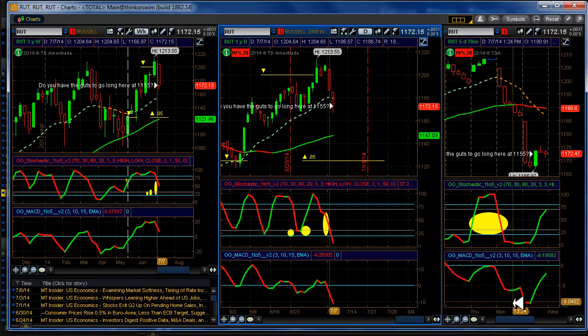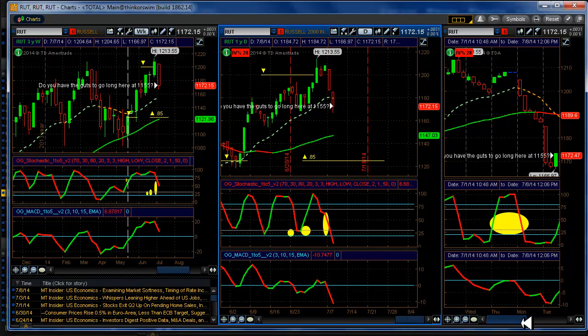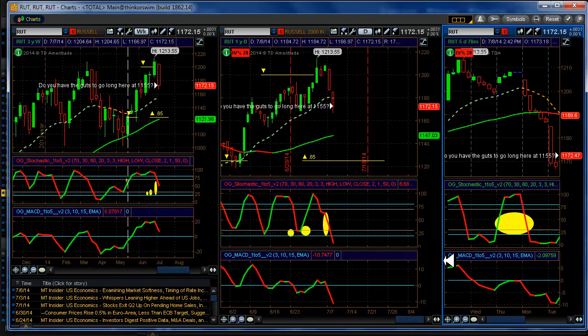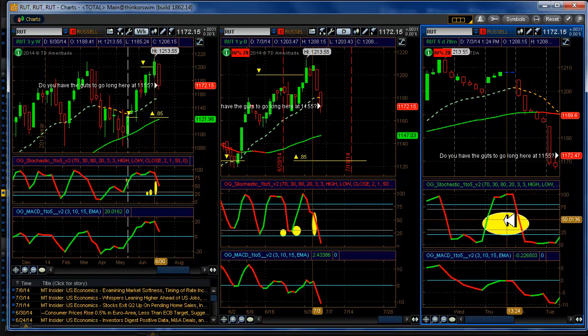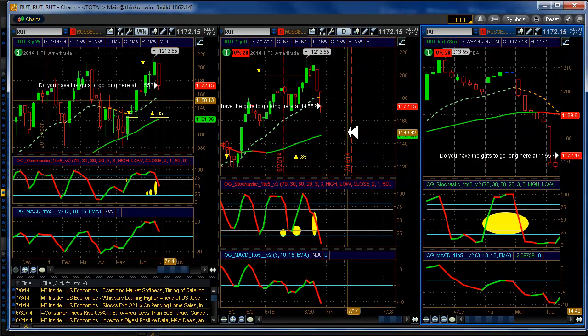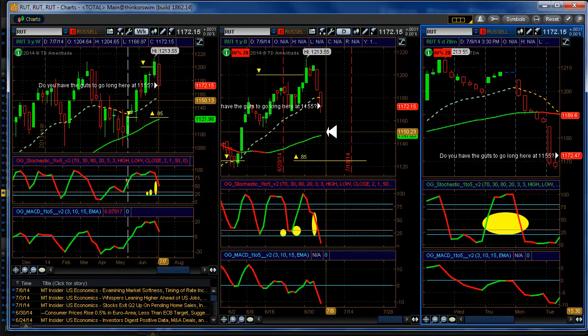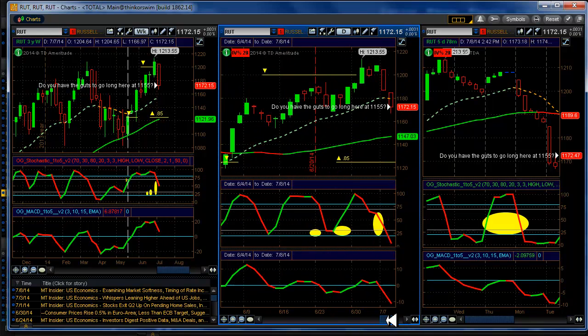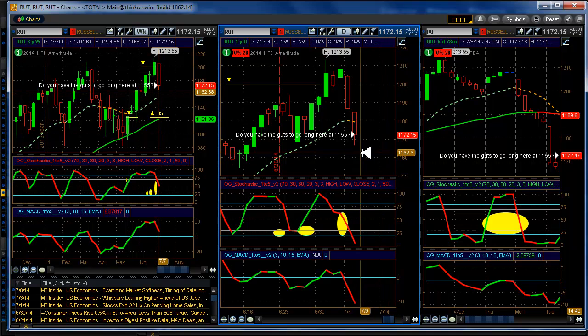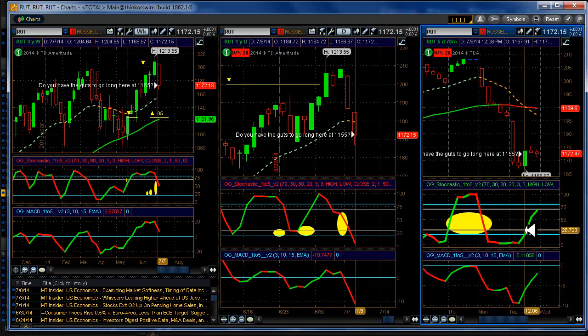So yesterday I was looking at this, I was thinking, well, let's see here, and I posed the question, do you have the guts to go long here at 11.55? So this is 11.55. This would be a weekly. I'll just zoom in one more on this. This would be a weekly at 11.55, which is down here. So that was my question yesterday, based on what the stochastic and the MACD did on our 78-minute chart.